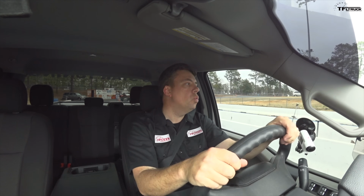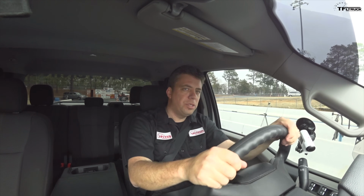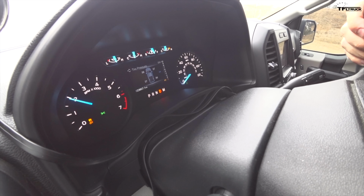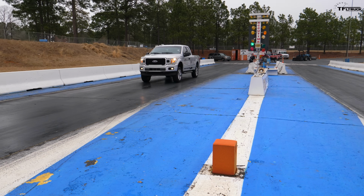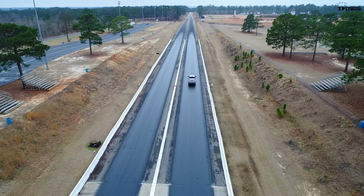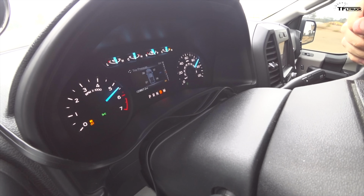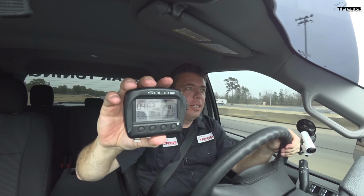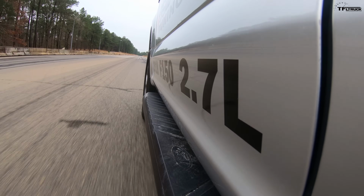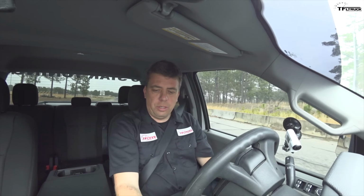This is the tuned run in the 2.7 powered F-150. Oh! It's insane. 4.83. 4.83. That's pretty nuts at sea level in a 2.7 powered truck.